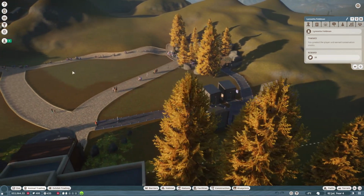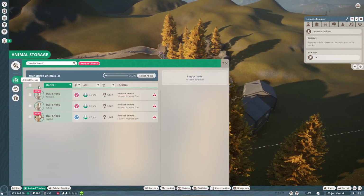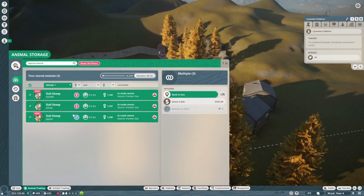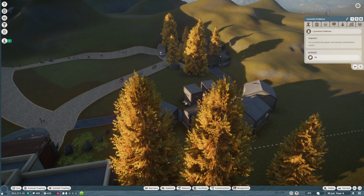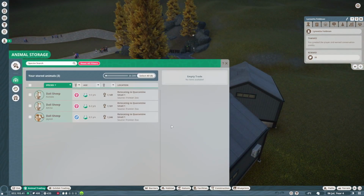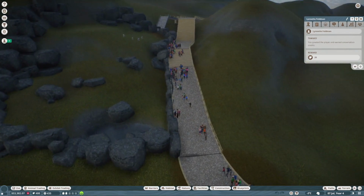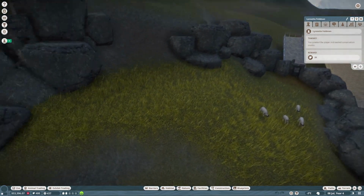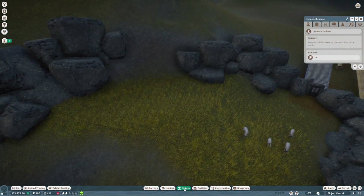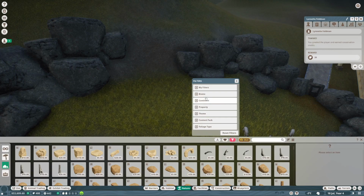Now let's see. If we go into animal trading, animal storage, we actually have 3. Apparently I have adopted one behind the scenes. So there we go. They're gonna go into quarantine, and otherwise we're just gonna see if we can, well, maybe patch up this little hole of rocks up here.